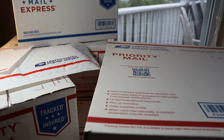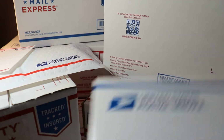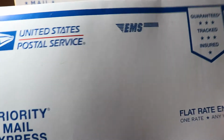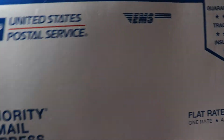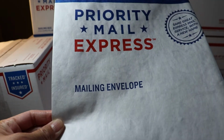But the color for priority mail is red and white. Express is blue and white. You have to pay attention to which one you are going to use, unless you grab without paying attention to it. You see this? This is the mailing envelope too, but that's express.